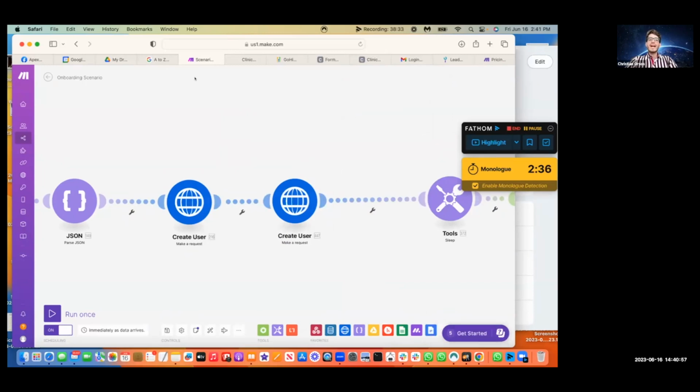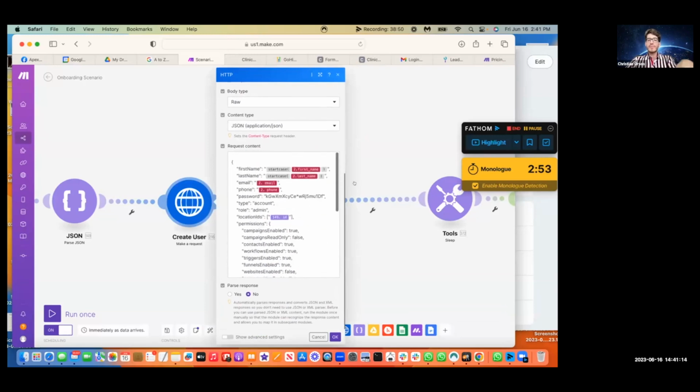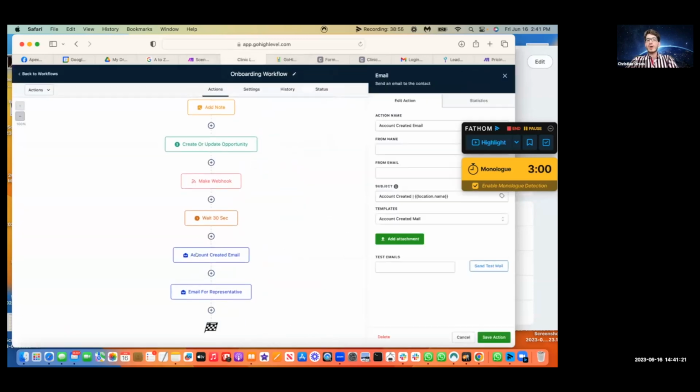So guys, who here needs to manually give access to their clients and their team members whenever you create a sub account? Everybody, correct? Exactly. So with this tool, you can make all this information ready for the client. Then in your onboarding workflow, you're going to create an email, the account created email, and give them the email and their password.